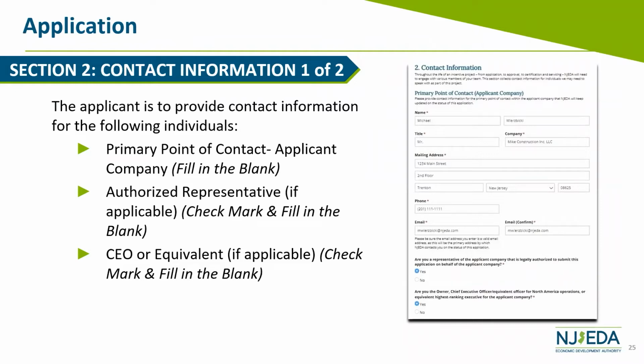Thanks. So starting off, section 2 is pretty basic contact information. So we're going to be asking for the primary point of contact, which is the applicant company, the authorized representative, if it's different, or someone other than the applicant company, and the CEO or equivalent if applicable. I also just want to make a quick note that you'll notice on the slides there's fill in the blank, check mark, and in other parts, upload. That's just the directive of what type of information, how the information is provided to us. And you can see examples of the pages on the right of the screen. Next.